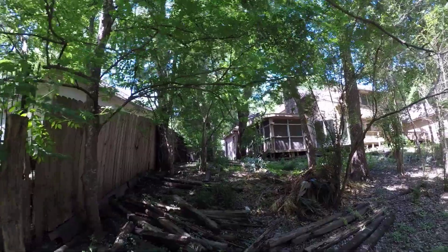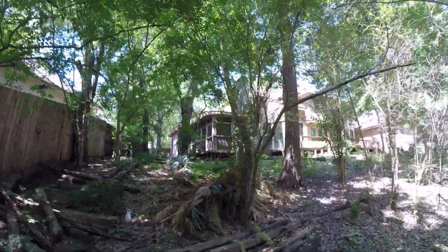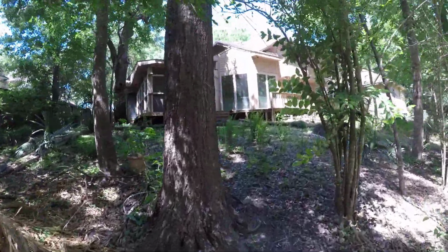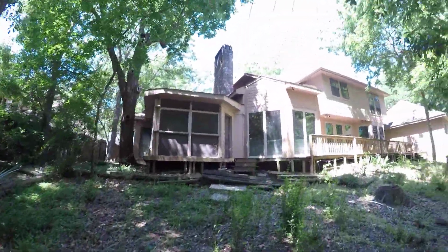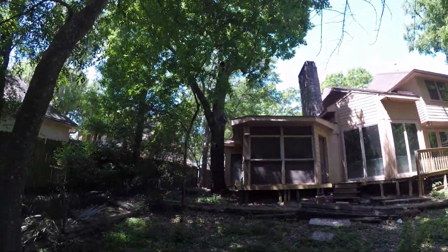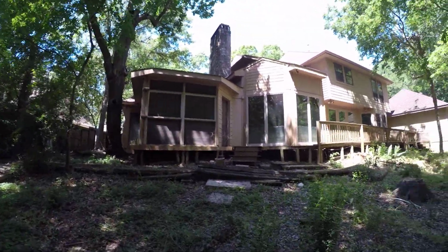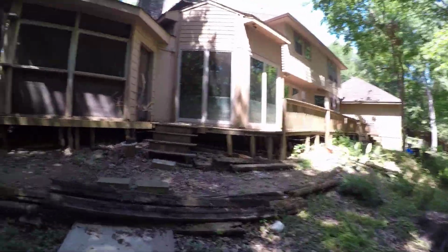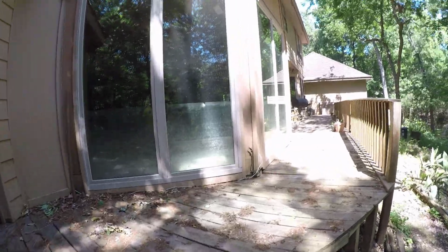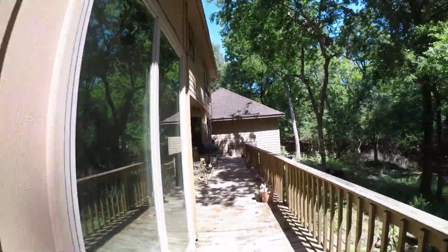That's the back of the house, and that's new Hardy board too. The Hardy plank cement was just put up a few years ago, along with about $50,000 worth of new windows. And it's very energy efficient. He says it's about $150 a month during the summer because of the insulation that was put in and the new windows. And it has three zones and three air conditioners.